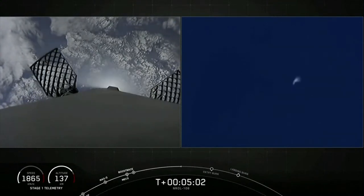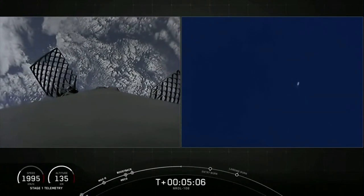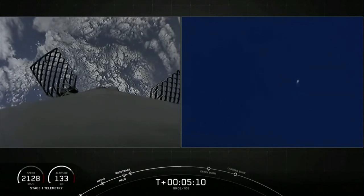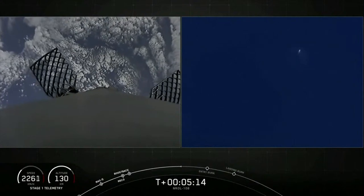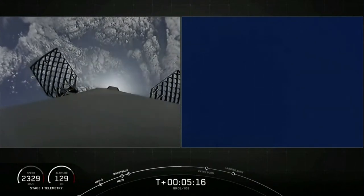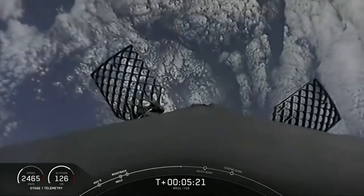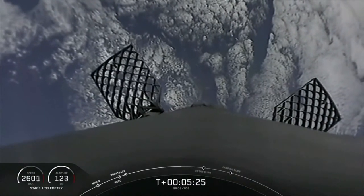Second stage following a nominal trajectory. Second stage seems to be doing great. If you've been watching our previous webcasts, usually at this point we have a view of our first and second stages. Again, as a reminder, per our customer's request, we will not be showing any views of the second stage. So for now, we'll be watching the first stage make its return and eventual landing attempt at landing zone one in Florida.